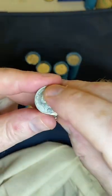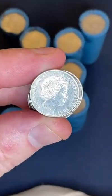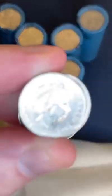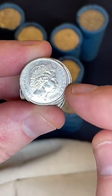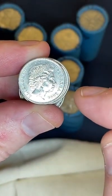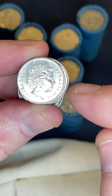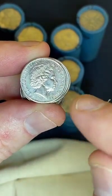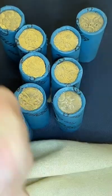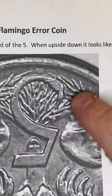I love finding any of these error coins. Error coins are a bit of my focus of recently. So 2001 Flamingo error coin, between $17 and $35. Although one listing I just looked at, there were two Flamingo error coins. It sold for $99. So the Flamingo error is on my 5-cent coin list through the link in my bio.